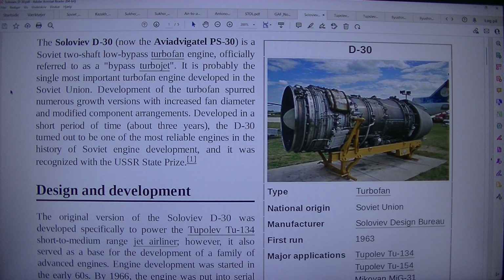Development of the turbofan spurred numerous growth versions with increased fan diameter and modified component arrangements. Developed in a short period of time, about 3 years, the D-30 turned out to be one of the most reliable engines in the history of Soviet engine development, and it was recognized with the USSR State Prize.